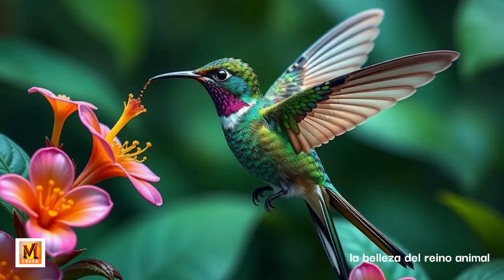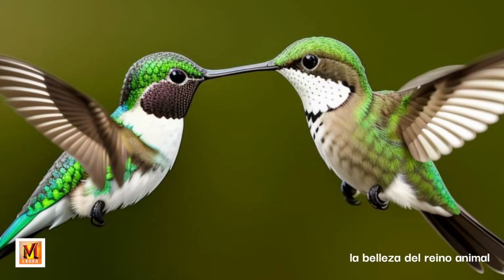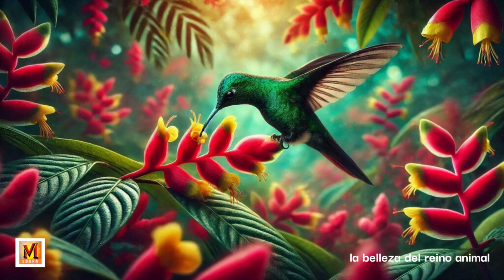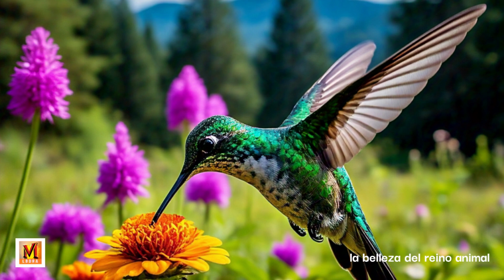Vision. They have excellent vision, capable of perceiving colors in the ultraviolet spectrum. This helps them locate nectar-rich flowers. Ecological importance. They are crucial pollinators in ecosystems, helping the reproduction of many plants and flowers. Without hummingbirds, many species of flora would have difficulty spreading.